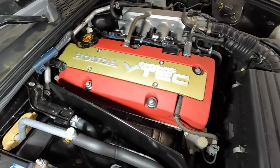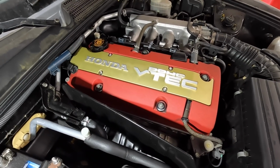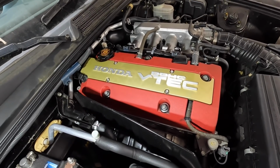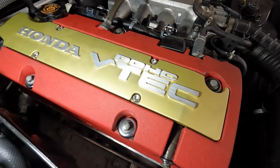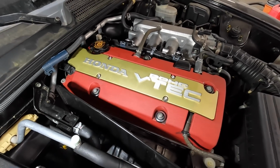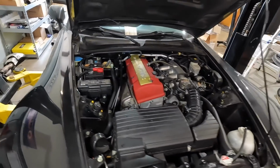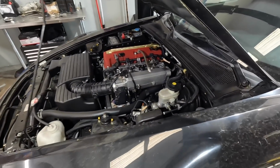Everything looks nice now. You see how much better that looks, and it's one of those little things that doesn't cost a whole lot, but it just makes the customer feel better when they pop the hood and see that we've done something extra. Those little bolts make such a difference. They're stainless steel, a perfect fit. They just replace your factory black ones, and by cleaning up the spark plug cover and surfacing it, it gives it that nice clean look. So let's go ahead and start it, see how happy it is now.